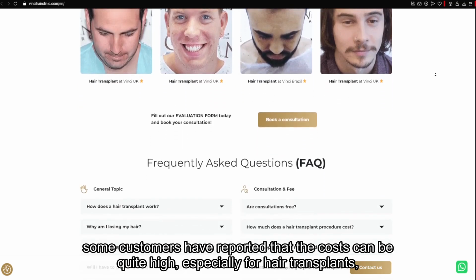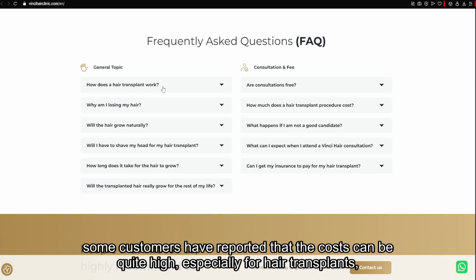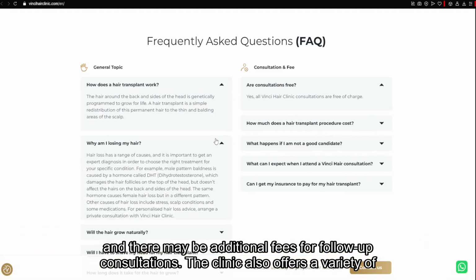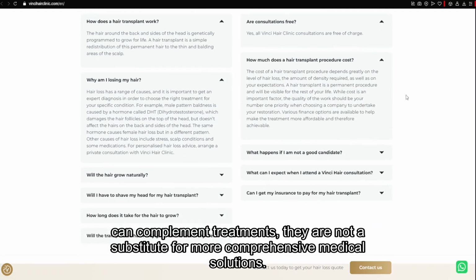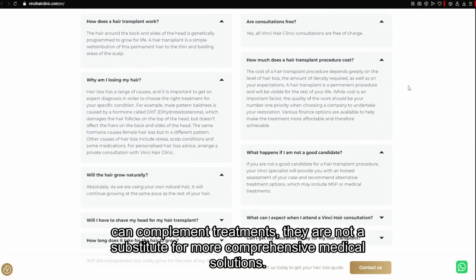However, some customers have reported that the costs can be quite high, especially for hair transplants, and there may be additional fees for follow-up consultations. The clinic also offers a variety of products that claim to help with hair regrowth, including shampoos and supplements. While these can complement treatments, they are not a substitute for more comprehensive medical solutions.